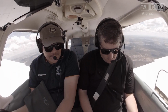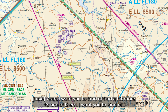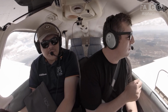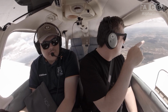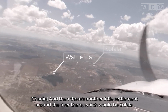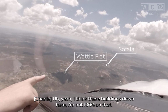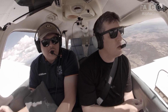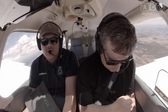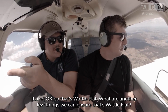So, this village here could be Wattle Flat, it could be Sofala. I want you to find a bit more, it's one of them. Okay, well, I'm trying to look for a river. There looks like a river down through a valley there. So I think that this is Wattle Flat. And there's another little settlement around the river there, which would be Sofala. Can you see the township of Sofala? Yeah, I think these buildings down here. I'm not 100% on that. I want you to be 100%. I can't see any reason why that isn't Sofala. I'm identifying that as Sofala. So that's Sofala, so that's Wattle Flat.